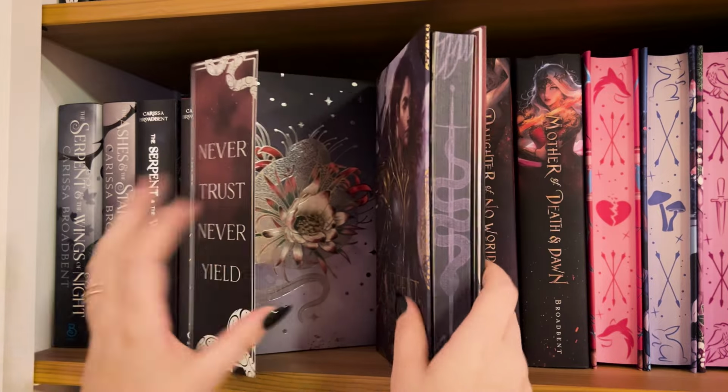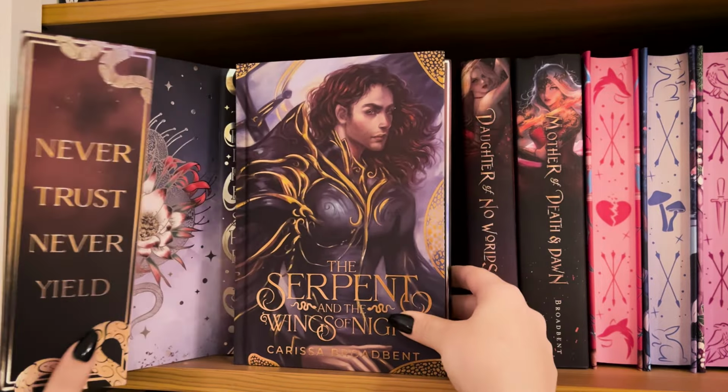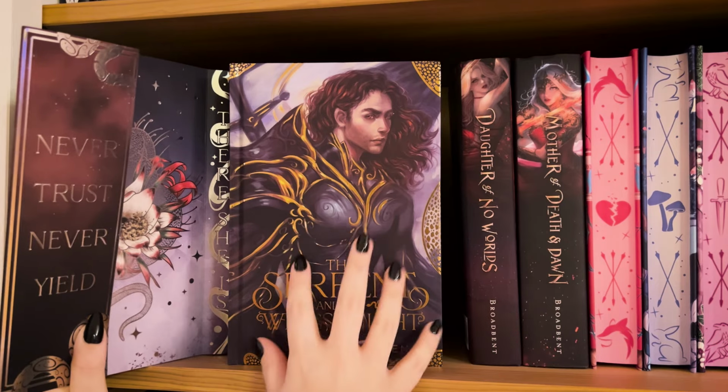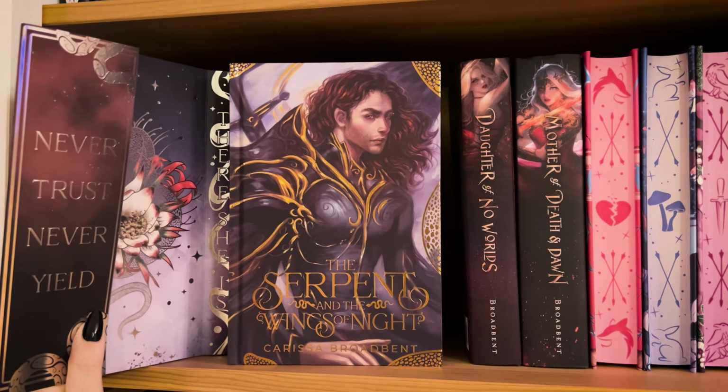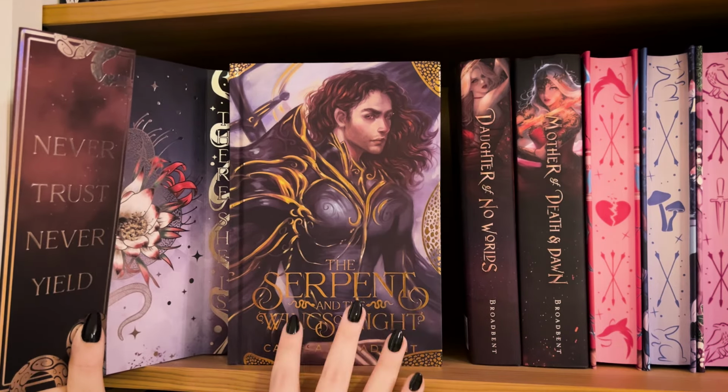And then this is the part of these editions that was kind of controversial, this character art of Rain on the naked hardback. The proportions are a little bit weird, but I still like it. I think it looks great. I love the foiling and all of the colors.